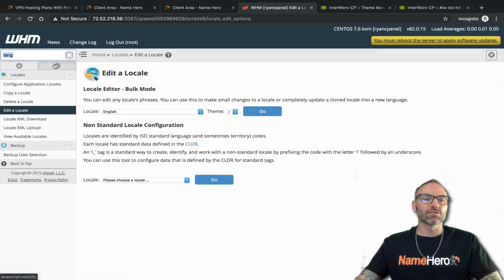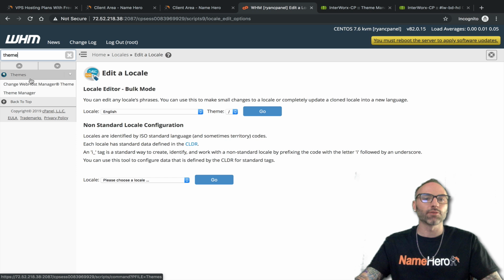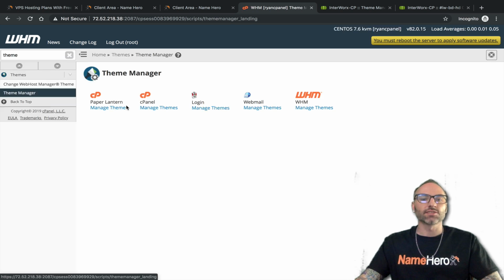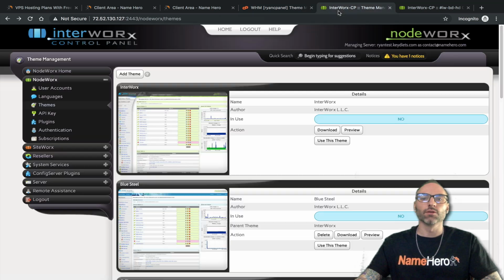Web Host Manager, there is one default, at least at NameHero, it comes standard with one theme for Web Host Manager. And that's the X theme. It's installed and all ready to go. If you wanted to change, you can see there is a theme manager. So cPanel's Paper Lantern, and we have another cPanel theme. These are the login themes, Webmail and Web Host Manager. So if I click Manage, you can see I can also download and make my edits or even clone and then re-upload it. So Web Host Manager and NodeWorx both have the ability to theme and template pretty easily.